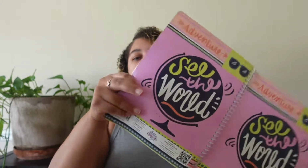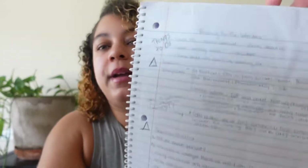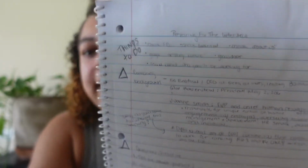Now we're going to backtrack a little bit to the front of my book, because on the first page I have, preparing for your interview. So, things that I needed to do. The best way to prepare for your interview, to have a really good interview, is to know the company you are applying for. You need to do a whole bunch of research. Check Facebook, check LinkedIn, check the About Us on their homepage.